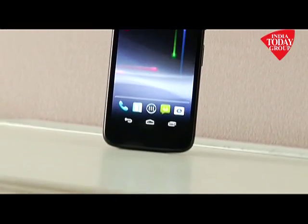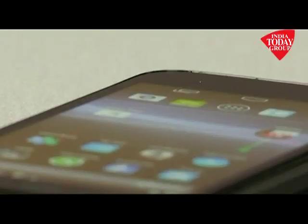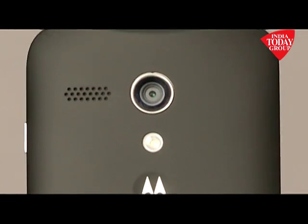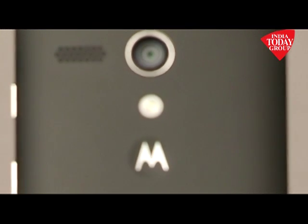The other good part about this smartphone is that it now runs on the latest Android 4.4 KitKat operating system. It's got a unibody design to it with dual SIM capability. Other thing about the design is that it's got a very nice matte finish on the back, so it does not attract a lot of fingerprints as well. The camera placement is really good, right next to the speaker, and of course you get an LED flash right at the bottom of the camera as well.